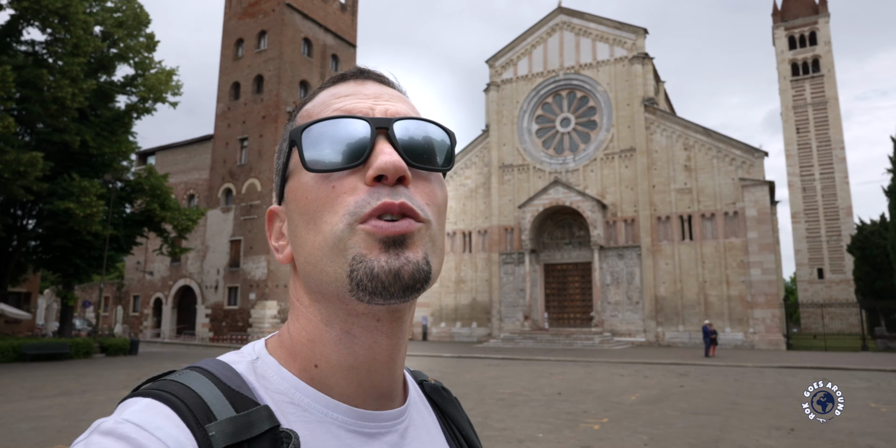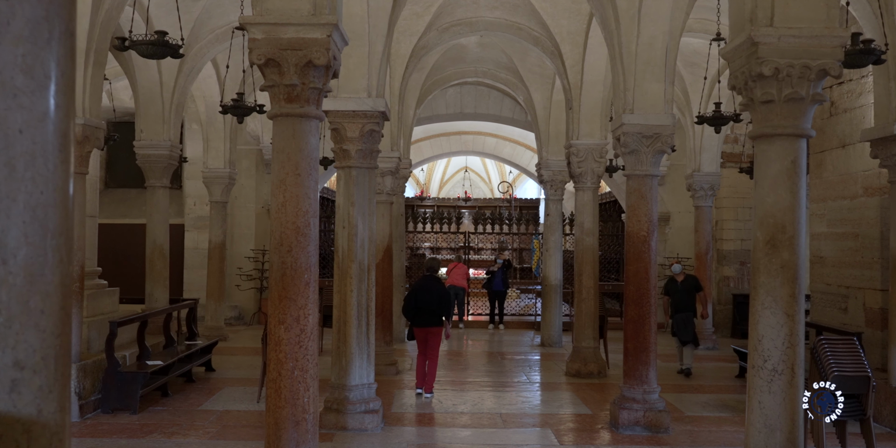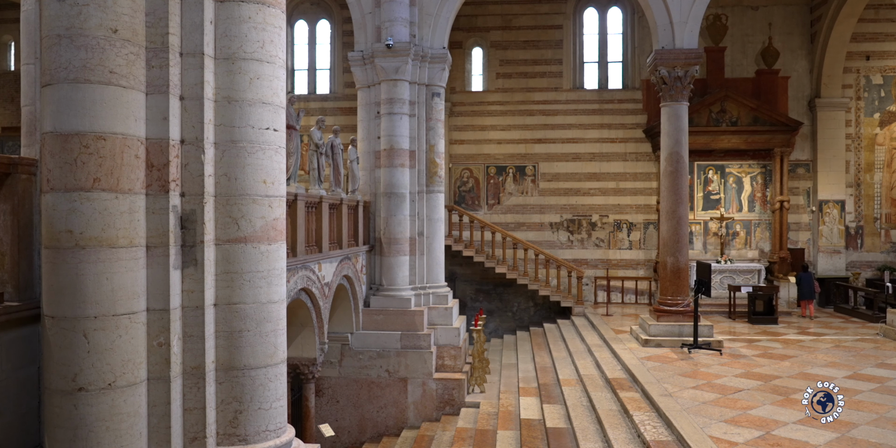Due to Saint Zeno's relics, this church was a center of European pilgrimage for centuries. Maybe it was due to its fame that the crypt was chosen by Shakespeare to become a fictional location of the marriage between Romeo and Juliet.